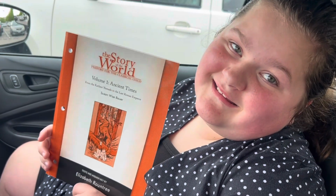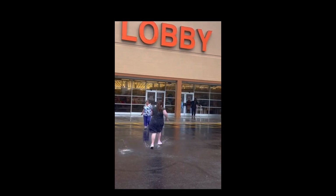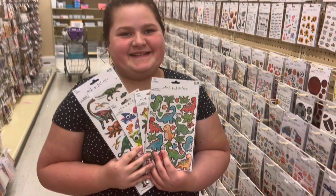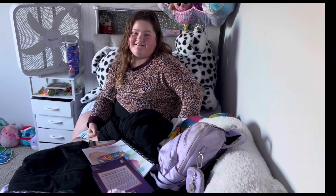It's Monday. We're starting off with a history lesson as we head to do a ton of shopping. We got caught in the rain. Clearly, Glory is not a fan of the rain, but we did get our dinosaur stickers that we need for an upcoming project. And then Tuesday morning, we're starting with devotions.